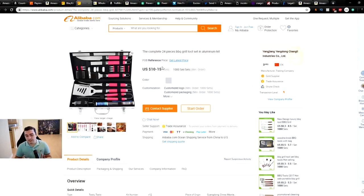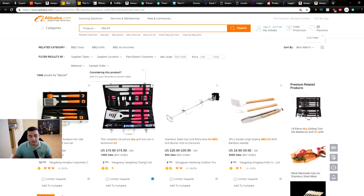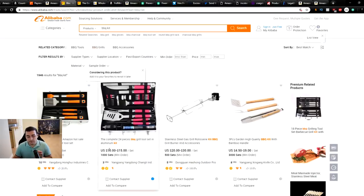Now, everything I'm going to show you, take with a grain of salt. Everything you're seeing on this page is not final. If you're seeing that it's $10 to $15 per set, that does not mean it's final. Maybe it's $10 to $15 a set if you're buying 1,000 sets. So right here, you're going to want to ask these people these questions.